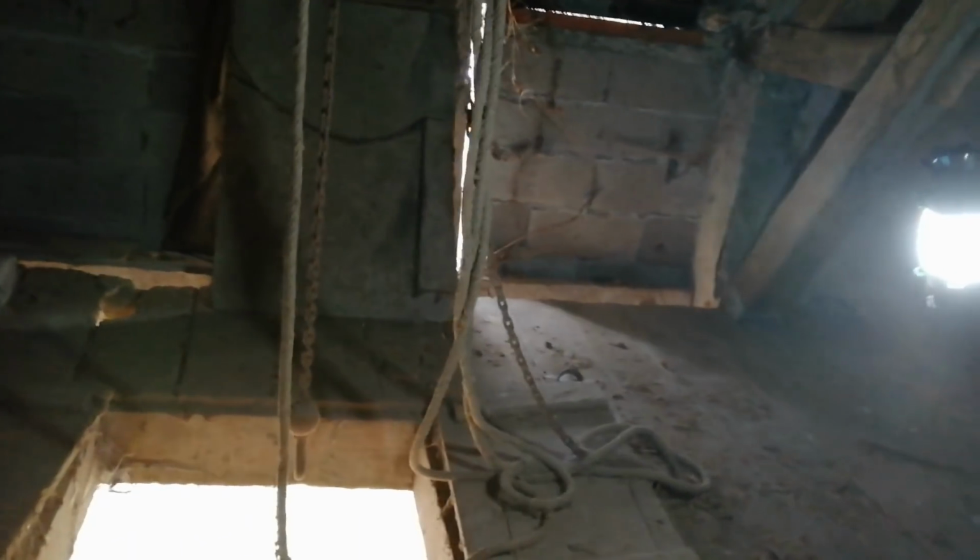Right, is this floor pretty good as well? Wow. Oh, this is the hatch. What's that? Oh, a chain, is there? I can't see. Can you shine the light? A chain, that's something to do with the hatch, is it?